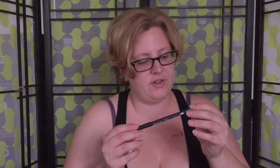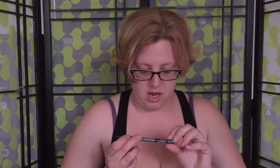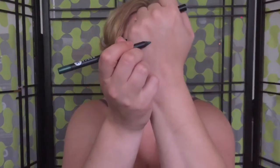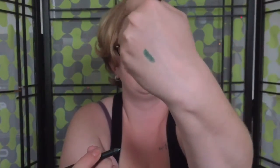The first thing we got is Stroke of Genius Heavy Duty Kohl in 03 Green Light. Ooh, I don't have a green gel liner. And it is by Sugar Cosmetics. Let me get this up here. Hopefully you can see that. It is a very pretty green.